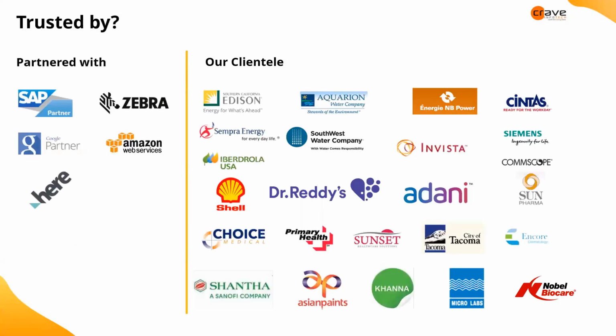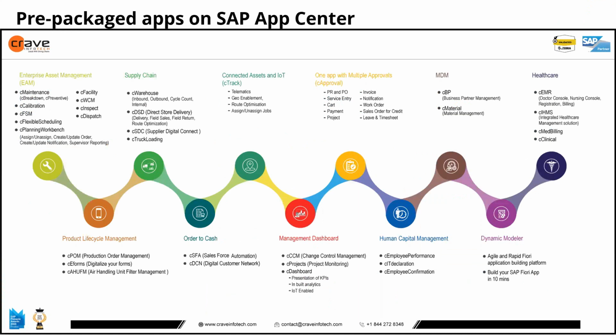This is just a sample list of our customers, a bunch of life sciences and pharma customers, happy customers. This is actually a complete list of our prepackaged apps. There are around 50 plus. Out of that, 14 grouped apps are already posted on the SAP App Store. You can always check for us in the App Store under Crave Infotech. They are in EAM, supply chain, product lifecycle management, order to cash, management dashboard, HCM, MDM, and healthcare.